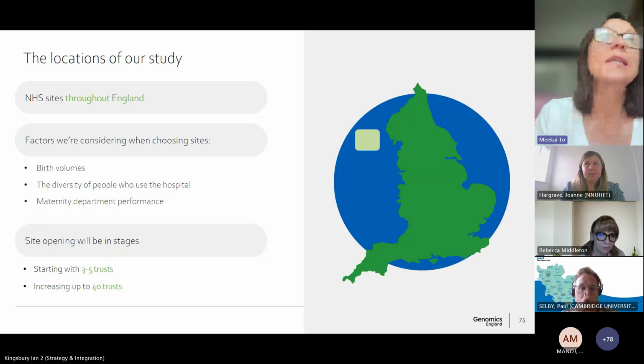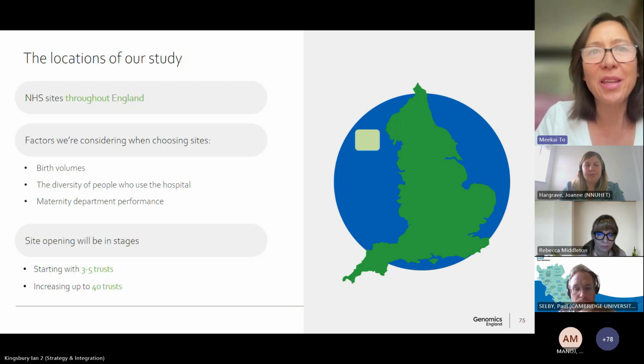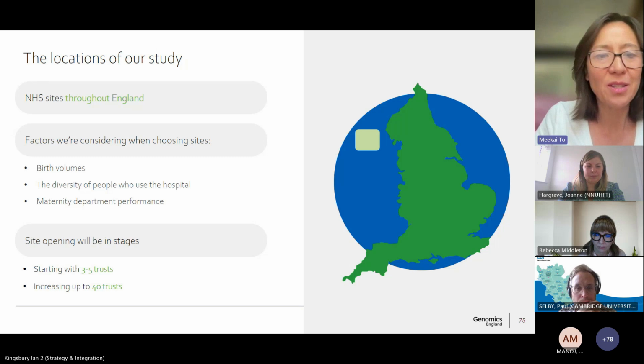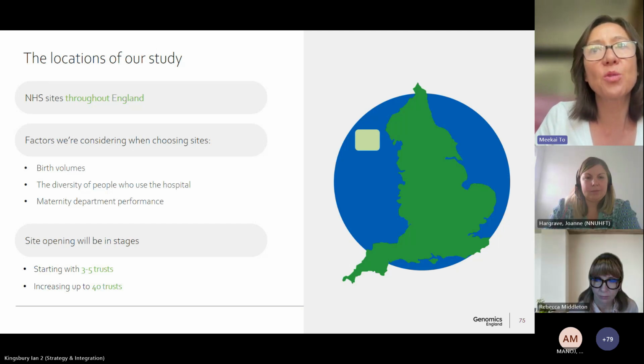So how are we implementing this? We're looking at recruiting NHS sites throughout England. I know that there are many sites already looking at coming on board, and you've got sites already up and running in Cambridge. But we're taking a rather staggered approach, starting cautiously, making sure all our processes are working. So we're starting with 3 to 5 trusts. As I said, we've got 3 sites live and recruiting at the moment, and several others close to opening. And the plan is to bring those sites on board in a staged fashion.